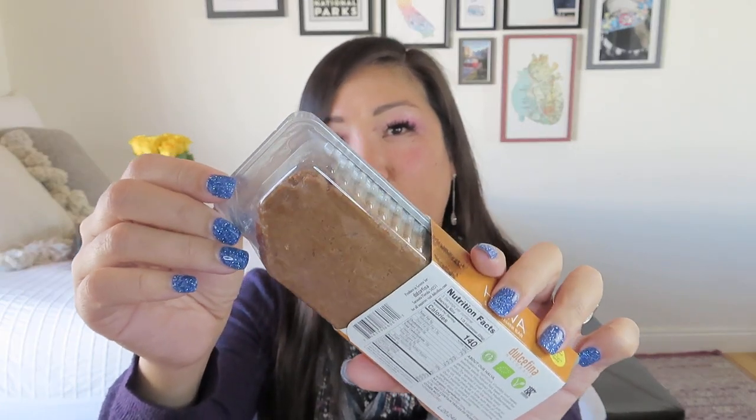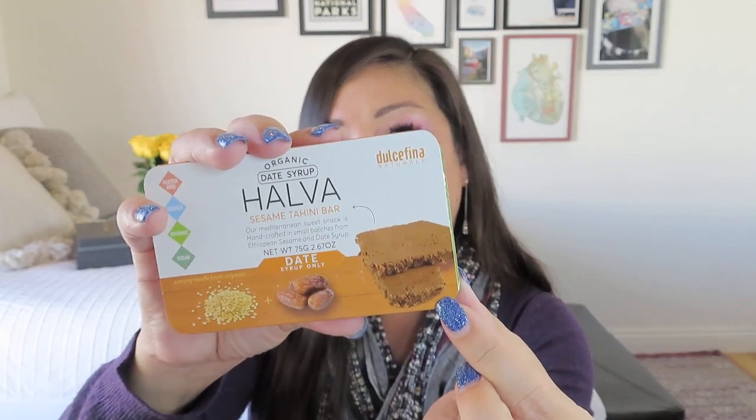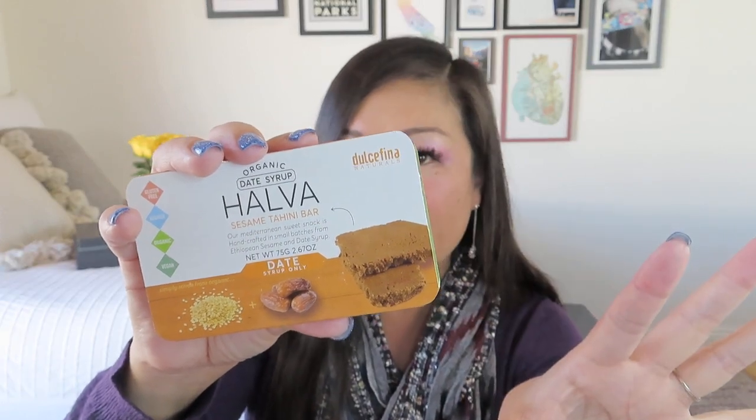So it's probably going to be a little bit chewy and hopefully delicious. It's kind of stuck in there, but you can see it almost looks like when you roll out gingerbread dough. So if you've never tried halva before, it's very unique. So let's see what it says about this one.